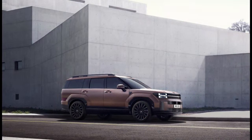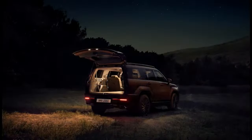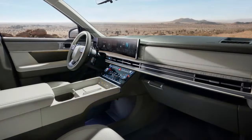I can't really think of a vehicle that's going to look completely different than the current model like this one does. It reminds me of the original Honda Pilots back in the early 2000s. SUVs are sort of going back to the old look. Yes, I agree. Certainly Honda Pilot, maybe the Ford Flex. But it's certainly back to the old days of squared off.